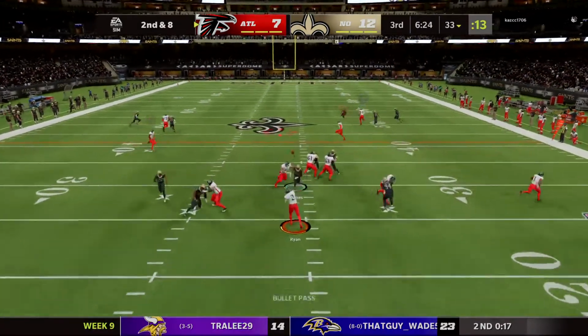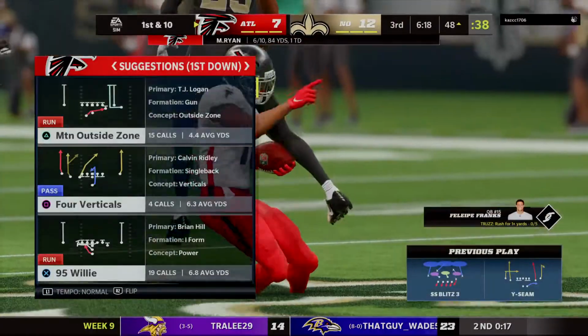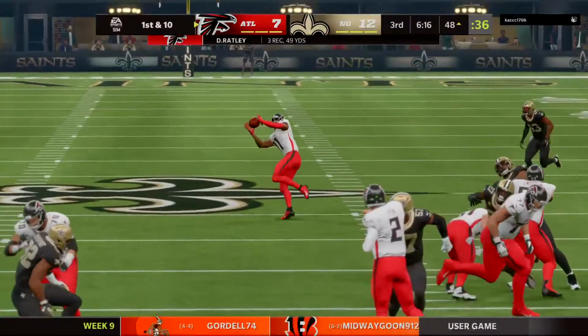Throwing on 2nd and 8. Ryan. Wide open receiver, complete. And he'll be taken down, but not before he works it past the 50. 2 catches in the first half. Now he's got a third here, and it's good for a first.